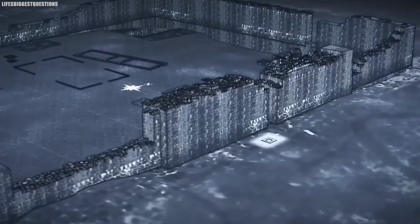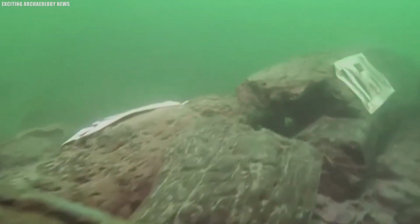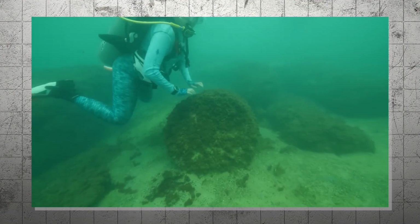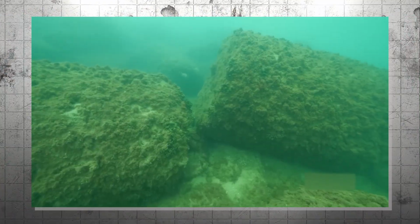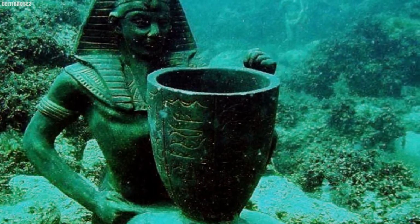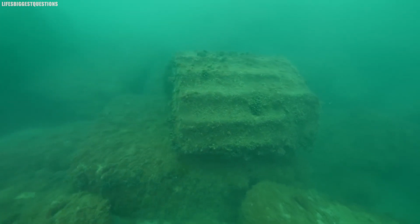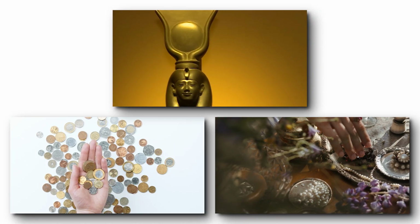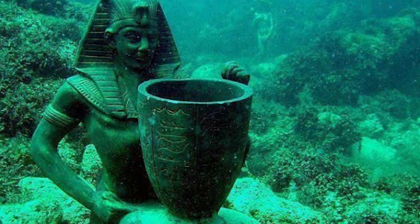When the palace was discovered submerged underwater, it fascinated historians, archaeologists, and people around the world. It offered them a rare window into the life of one of history's most mysterious and influential figures, as well as the vibrant era she lived in. As divers explored the depths, they unearthed countless artifacts, statues, coins, jewelry, and everyday objects that tell the story of life in Cleopatra's Alexandria.